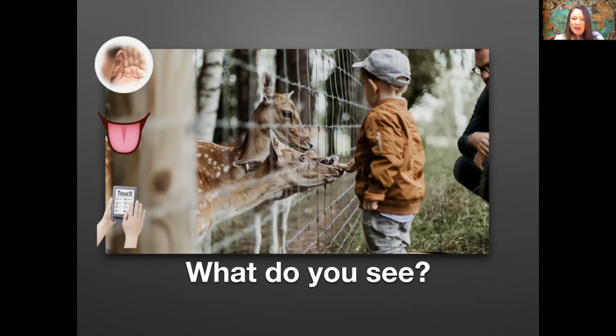What about touching or tasting? Who's tasting something? The deer's tasting the apple. So the apple would be a noun because of being tasted. It can be a noun. And then touching, do you think the little boy will touch the deer? Perhaps. Maybe he's a little afraid, but he's touching the apple and it's probably a little wet and cold.